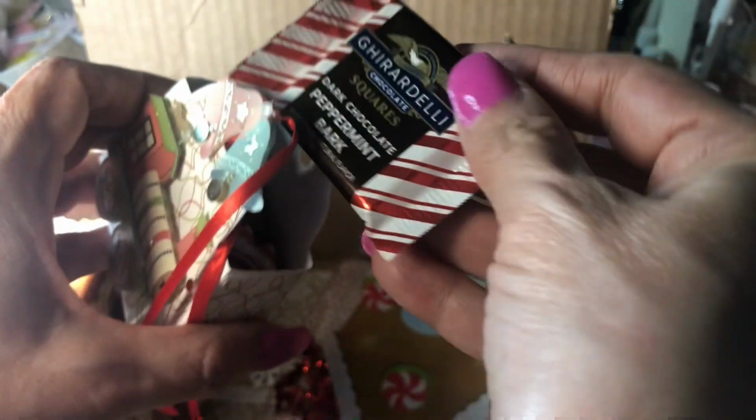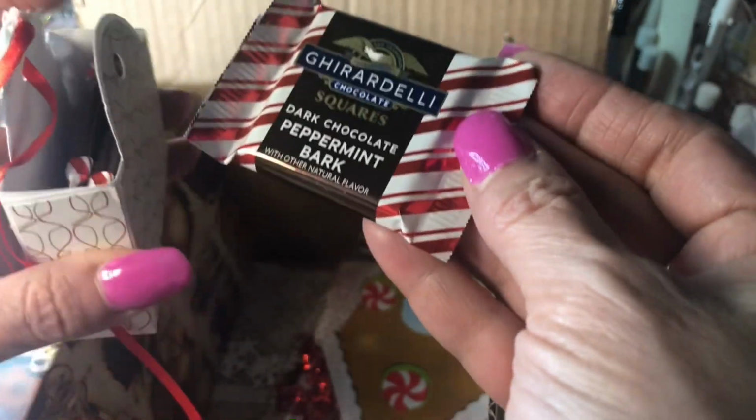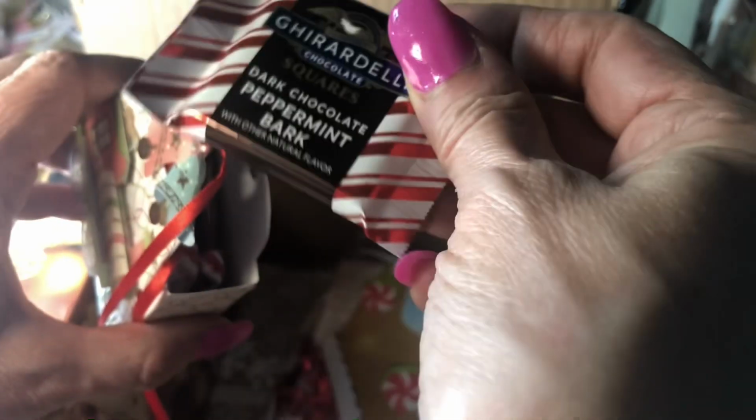And insider chocolates. Thank you. Oh my goodness. Ooh, dark chocolate peppermint bark. Oh, thank you, Isabel. Oh my goodness. Yum, yum, yum.